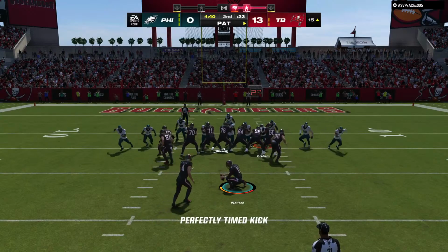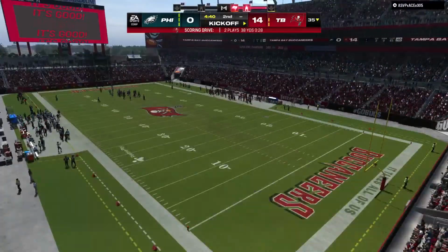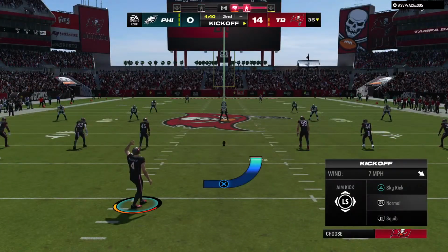Yeah, partner, funny how it works like that, huh? That's a momentum swing. A stop like that, your defense comes off the field, they're fired up, and it carries over to the other side of the ball.